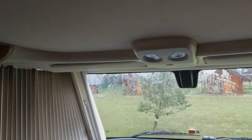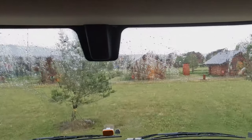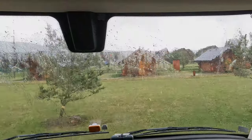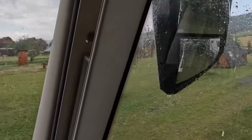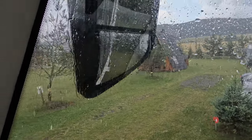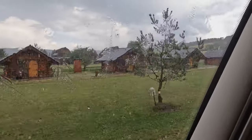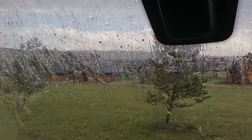Just when you think it can't get any heavier, it does. It's torrential rain. Thankfully, we did get the carpet put away and the awning in. Look at that. Everywhere we go, it ends up raining. I'm so sorry if we visit your area and you weren't expecting the weather.